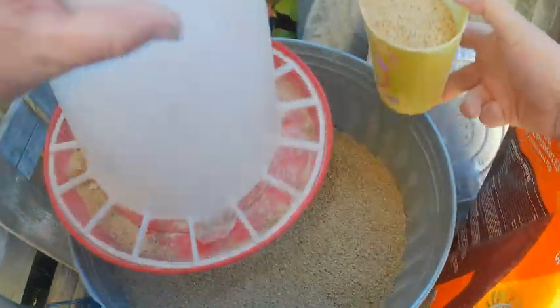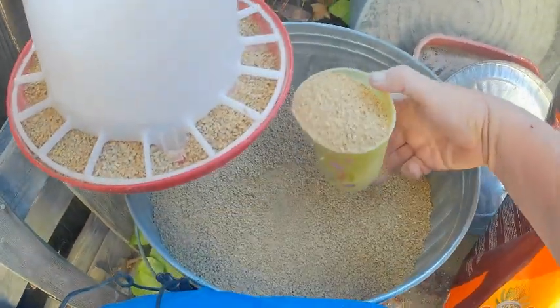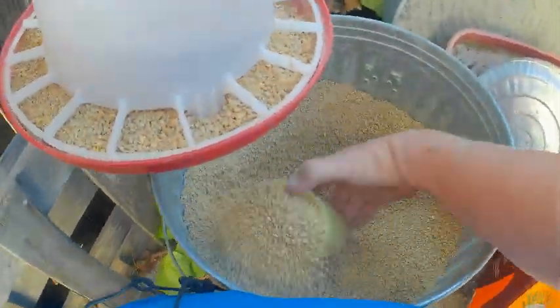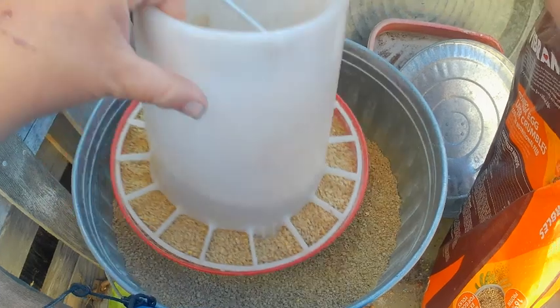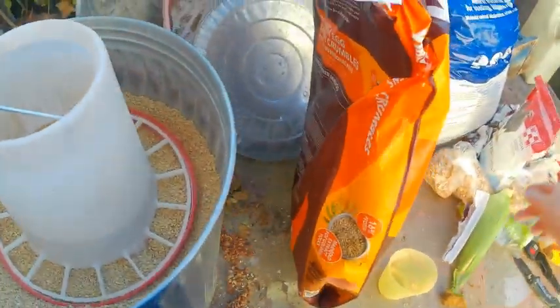All right, so hopefully you can see this. So I'm filling the main chicken feeder right there, and this will probably fit. Yeah, there we go. That will go 2 days right there.